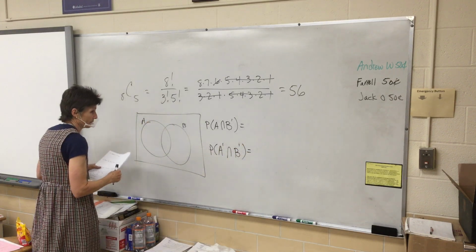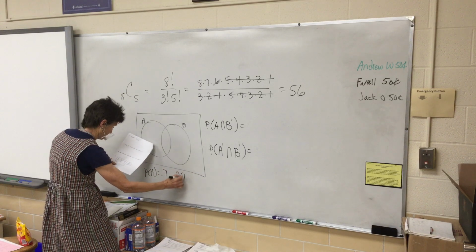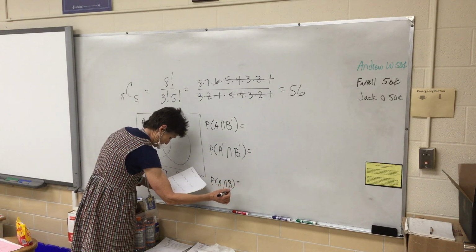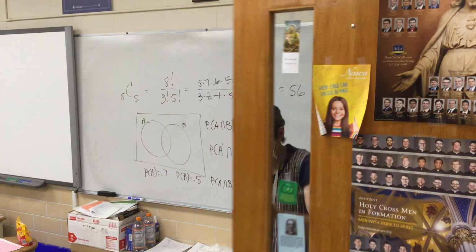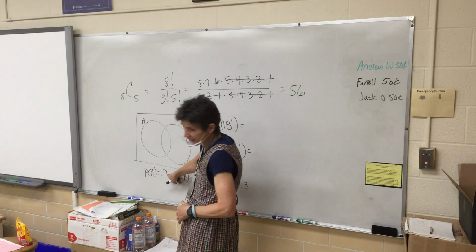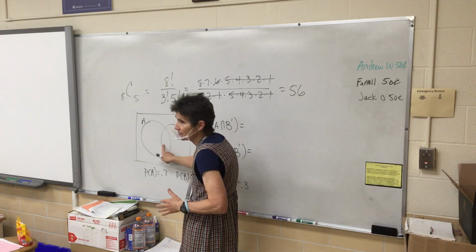Alright, what am I given here? Those are the questions. Now here's the given. Remember, when we do these, no matter what the Venn diagram is, when this says the probability of A, that means the whole A ball. You cannot put that number in your diagram. You can't put it in because 0.7 is the whole thing and it's split up into 2 pieces.